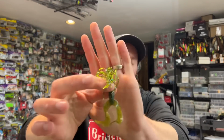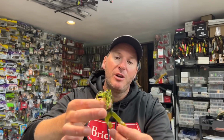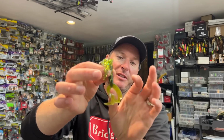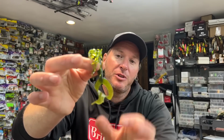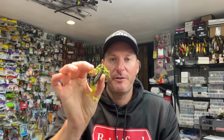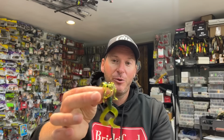This is a Yamamoto hula grub. Now there's both a 4-inch and a 5-inch. The difference really comes down to the tail width. This is a 5-inch, so it's a little bit wider tail. The 4-inch is a much thinner tail. In either case, you fish this on a standard football jig head, throw it on a 1/4 ounce, drag it around. You can fish this down weed lines. You can fish it on rock flats. You can fish it in current. You pretty much can fish this anywhere, and it's a finesse jig presentation that catches fish.